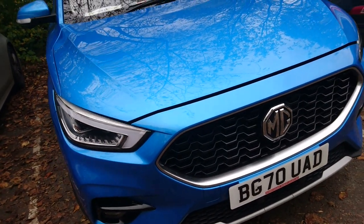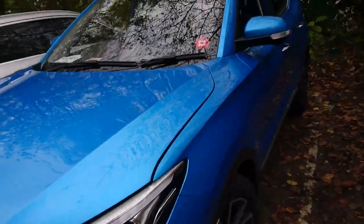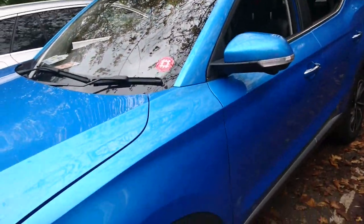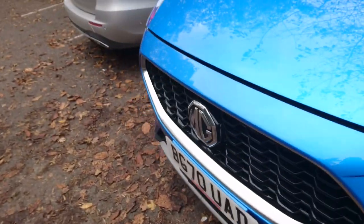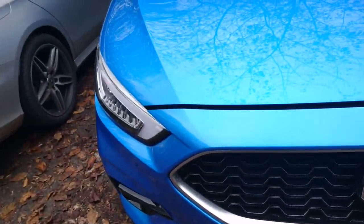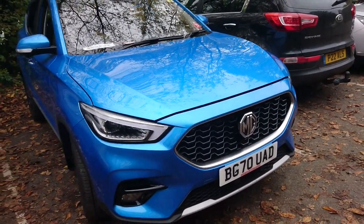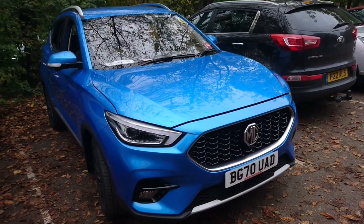But yes, I'm very fond of these cars, particularly in the exclusive trim, which means you get things like the silver roof rails and the 360 camera and all kinds of things, but the diamond cut wheels. But there is also the Excite available, and you get the 1.5 engine with a manual gearbox if you want to save a bit of money, if you really prefer a manual. But my choice has always been the automatic.